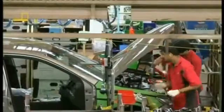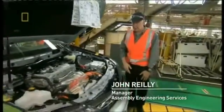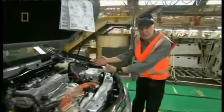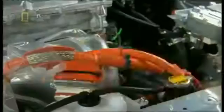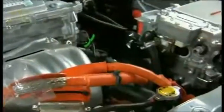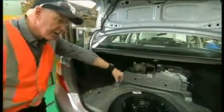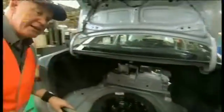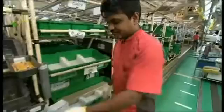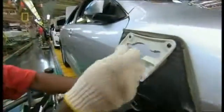It's in assembly that the Camry Hybrid stands out. The hybrid vehicle has a number of differences. Firstly, you can see where the normal conventional battery would be. We've got the inverter, which is part of the hybrid system, and similarly the high voltage cables. If we go around the back, that's the main battery that drives the hybrid electric motor, and it weighs about 60 kilograms by itself. And the other unique feature is the normal 12-volt battery we have sitting over here in the right-hand portion of the boot.